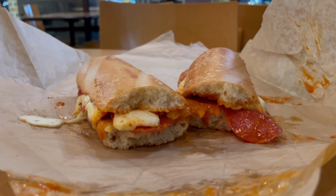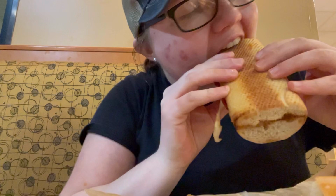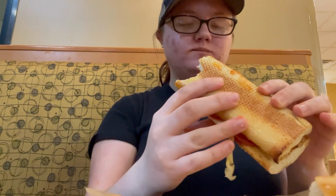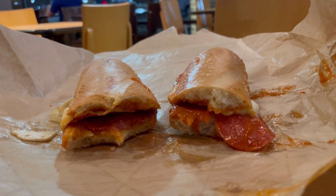It has pepperoni, mozzarella, pizza cheese, tomato sauce on a baguette. It's not really much of a sandwich, but I feel like it's definitely good if you're not extremely adventurous. And also, when they made my sandwich, they ran out of pizza cheese, so I ended up getting double mozzarella to try and make up for it, and I feel like it ended up being pretty okay.